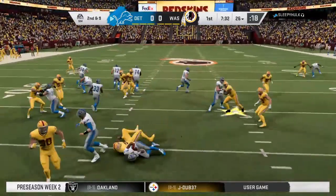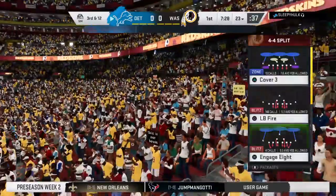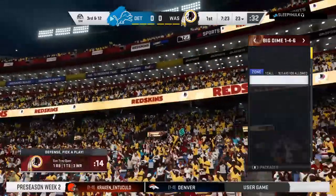Well, they'll run it here on the jet sweep, and that one covered beautifully. Their defenders stayed home, and they'll stop him behind the line. They'll wind up losing 3 yards here, and that's going to lead to a 3rd and 12.